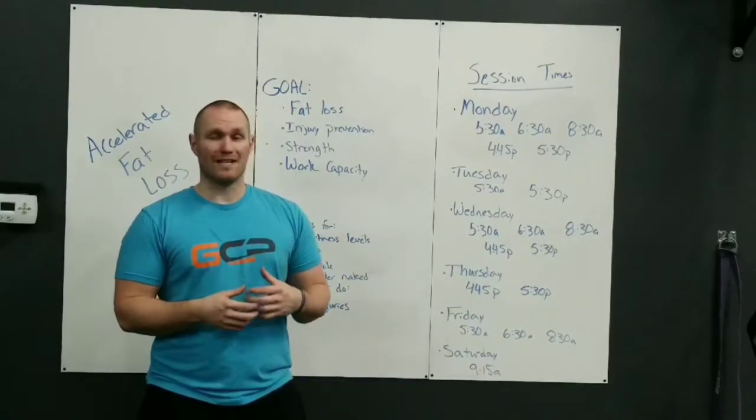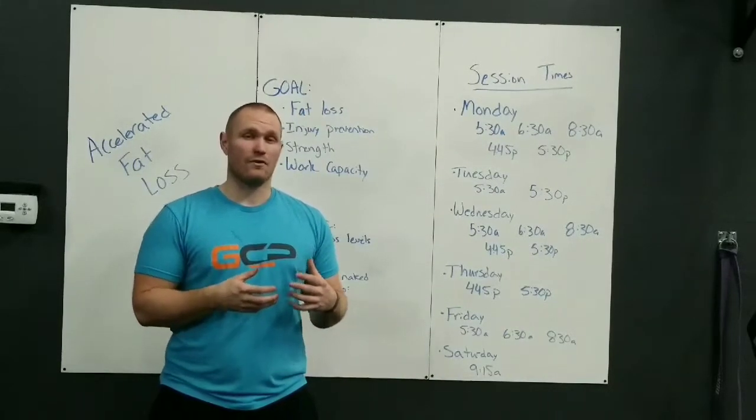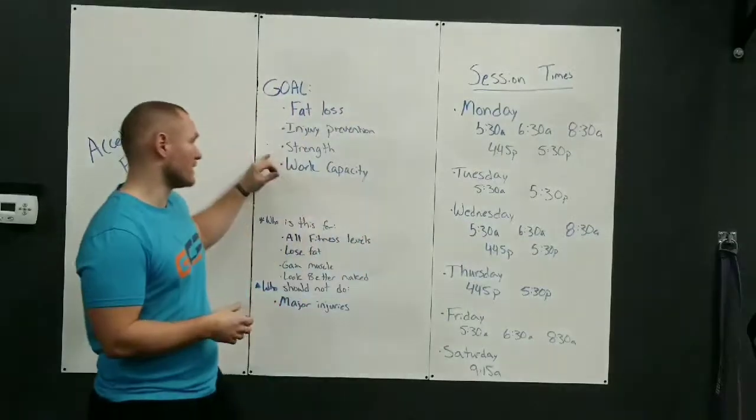And really, if you maintain strength over a long period of life, you're able to maintain life and a standard of living at a higher level. So strength is really important.